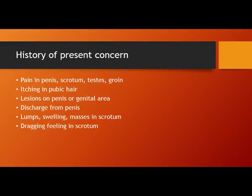They may come in complaining of a discharge from the penis, which of course would probably indicate an infection, maybe gonorrhea, maybe some other non-specific urethritis, maybe something else. Maybe they came in with lumps, swelling, or masses in the scrotum, or a dragging feeling in the scrotum, and those would both be suspicious for testicular cancer.